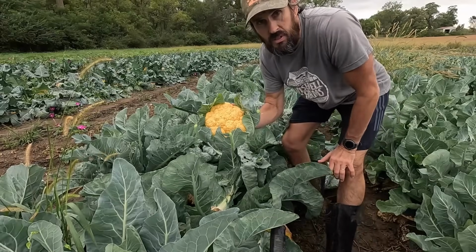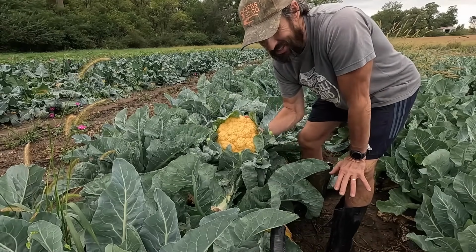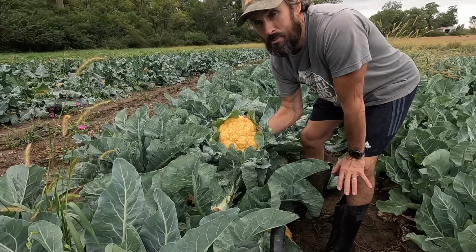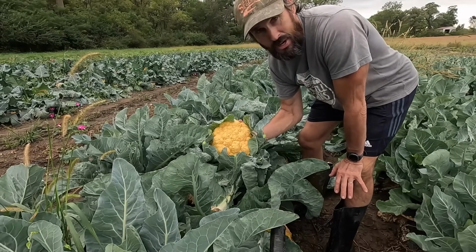Customers always ask me, do these taste like cheddar cheese? And the answer is no. They taste almost identical to the white. Some people have said there might be a slightly sweeter flavor to them, but yeah, no cheese flavor.